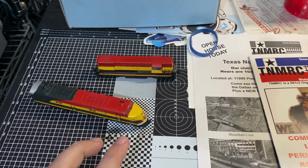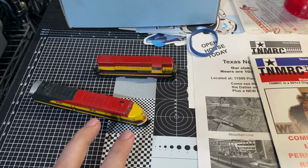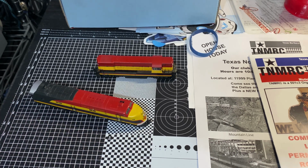Each of these will be getting their own Will It Run videos. I just don't have time to do that right now. This was more of a check out what I picked up at the train show haul. And that's about it, guys, really.